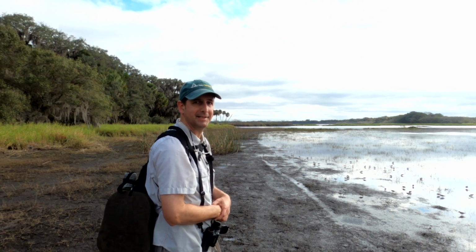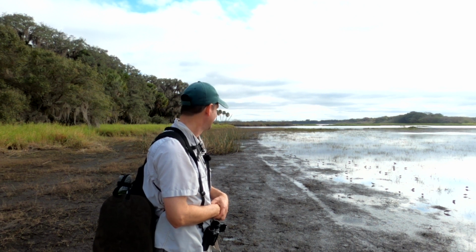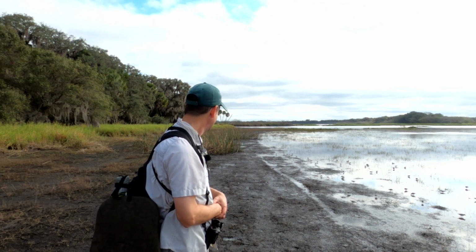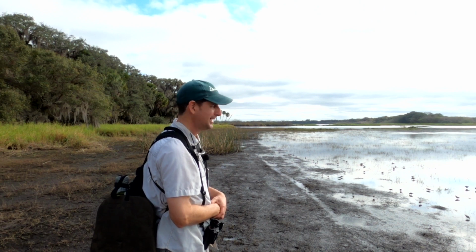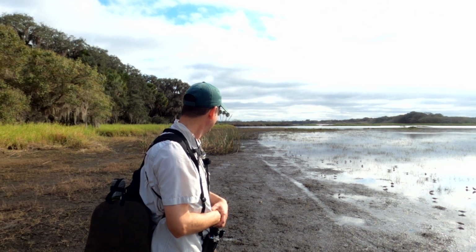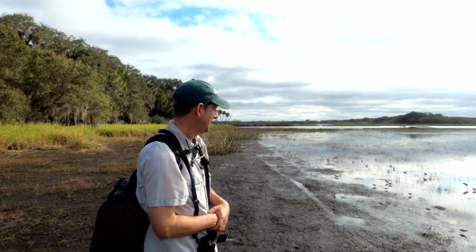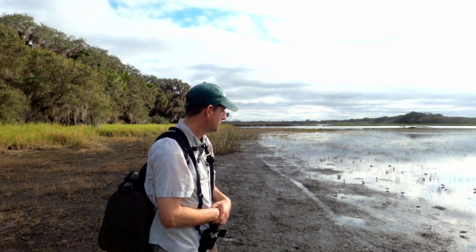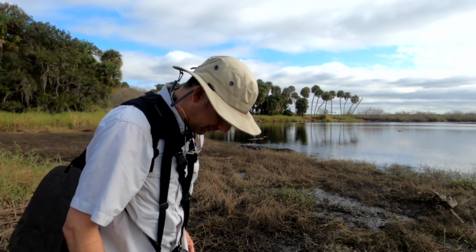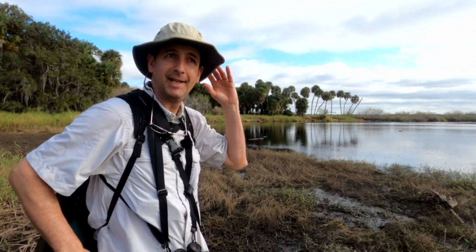This is nice. Unfortunately, if I go to move now, I'm going to spook them. They're actually getting closer. How cool is that? Okay, unfortunately, I'm going to have to move. I think that's going to spook them a little bit. Sorry, guys. I'm at Deep Hole, and unfortunately in a little bit of mud here, but that's the way it goes. I had to change my hat, too.